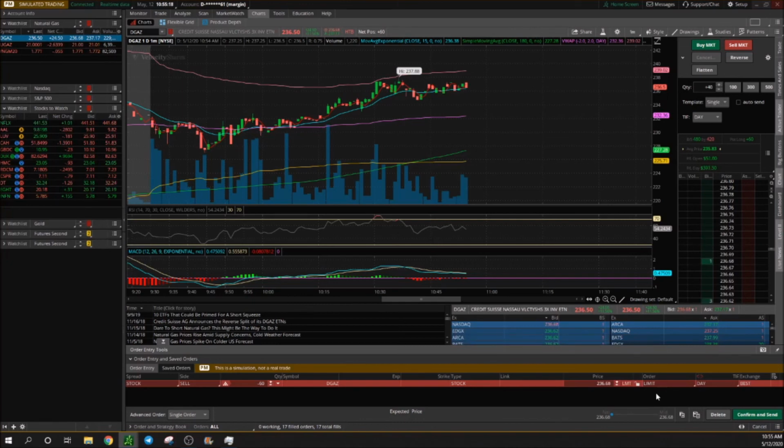My position size isn't huge. I have 60 shares. So again, we're just keeping an eye out and seeing what's happening. I don't want to sell out my position just yet. Again, not that I would be panic selling here, but I don't want to sell just because it's consolidating and then have it end up having a nice push. So I don't want to commit to that yet.